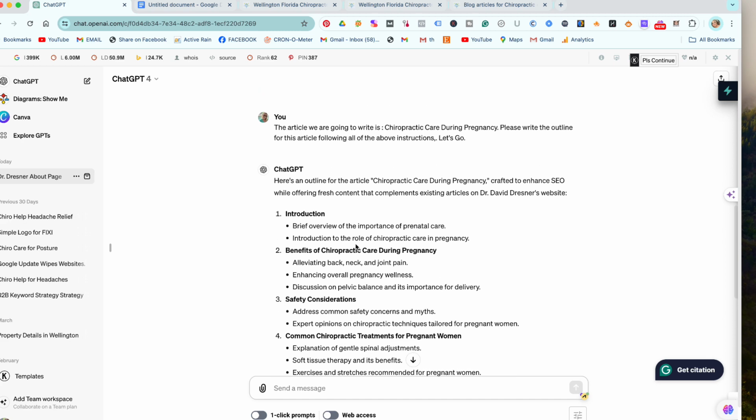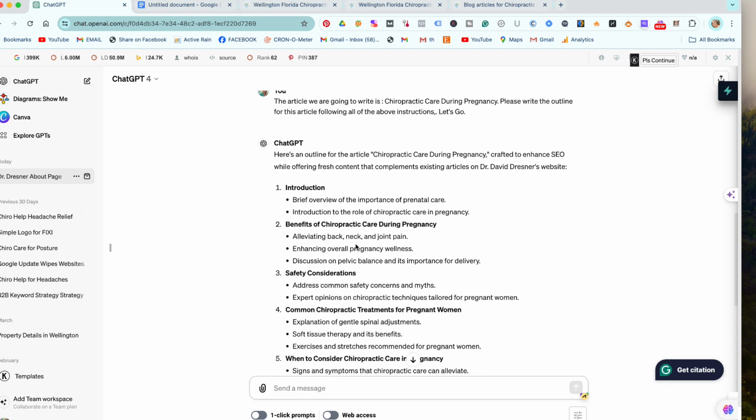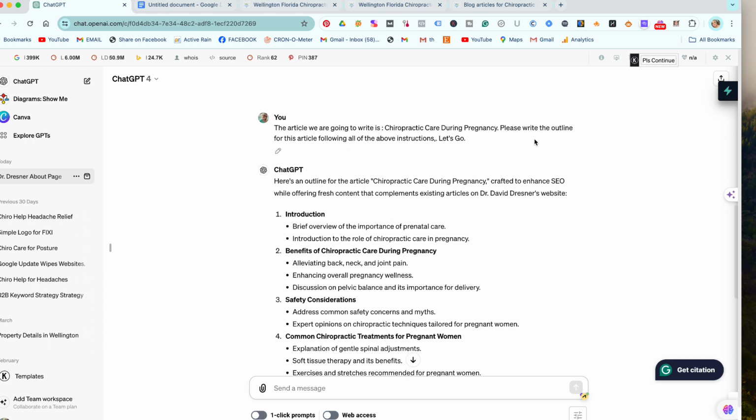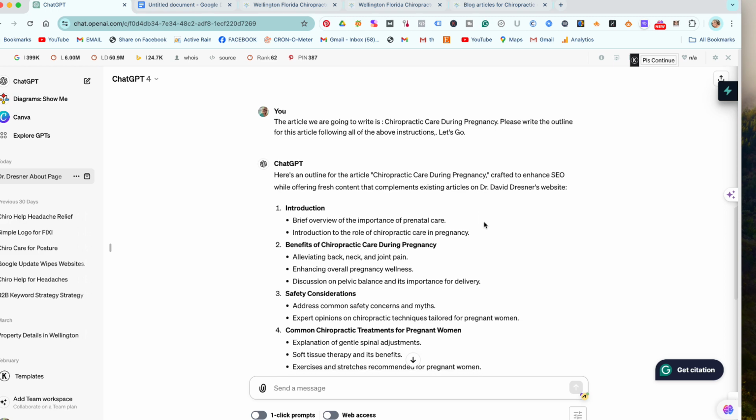So how you get it to do good, deep, valuable content is you're going to ask it to do it in steps. So the first thing I say is, please write the outline for this article following all of the above instructions, and then the magic words, let's go. So now AI knows that it can start writing. I've given him permission to start the writing.